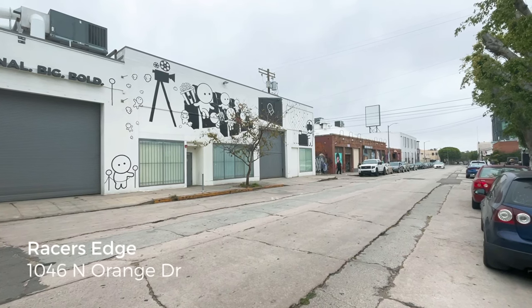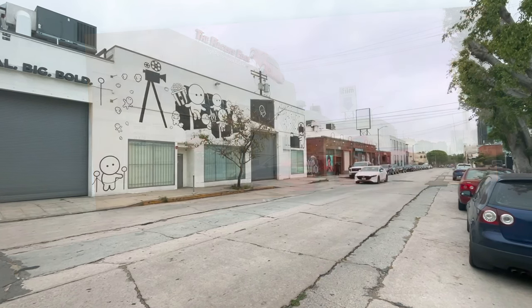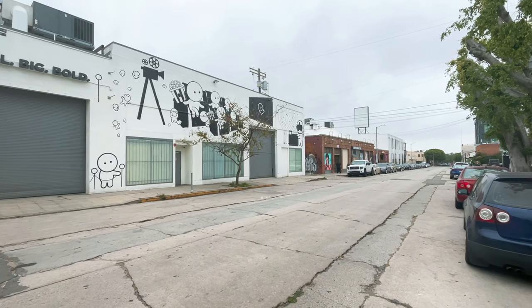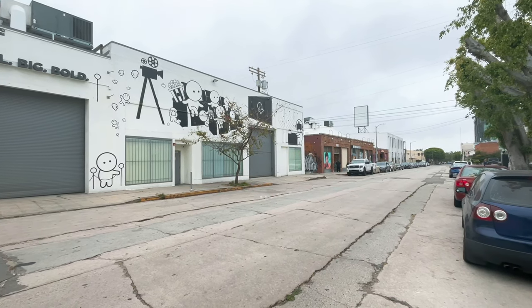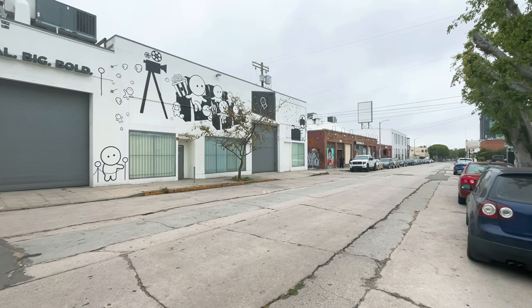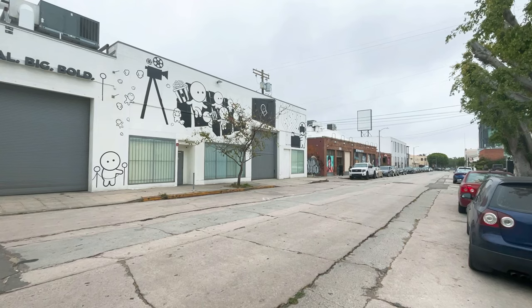All right, so here we are outside of the Racer's Edge depicted in the film. This location was used a few times in the film. Beginning is when we meet Harry and he's talking to Brian about how he needs NOS and all that stuff. And then again later on in the movie when Hector shows up and he orders three of everything. Now it's crazy to see that this location has changed over the years. But you'll notice the sign on top of the roof a little bit farther down, and the windows and doors are still the same. That's pretty cool.